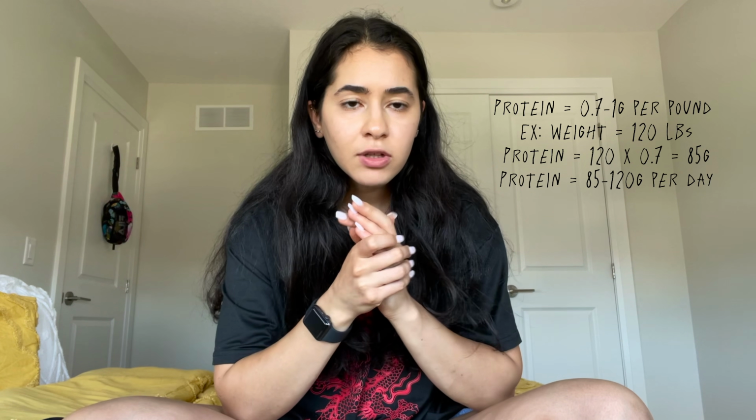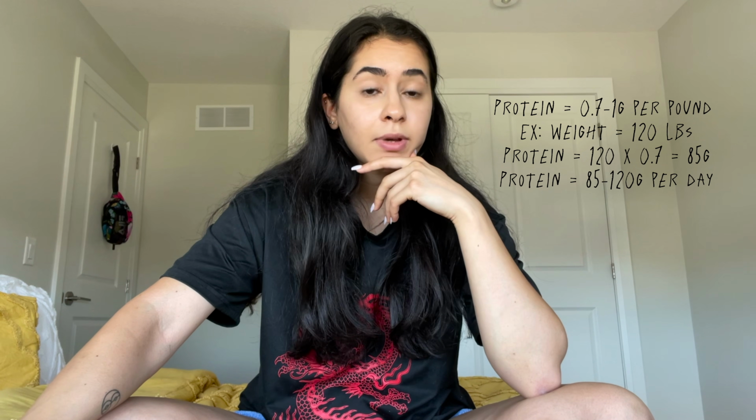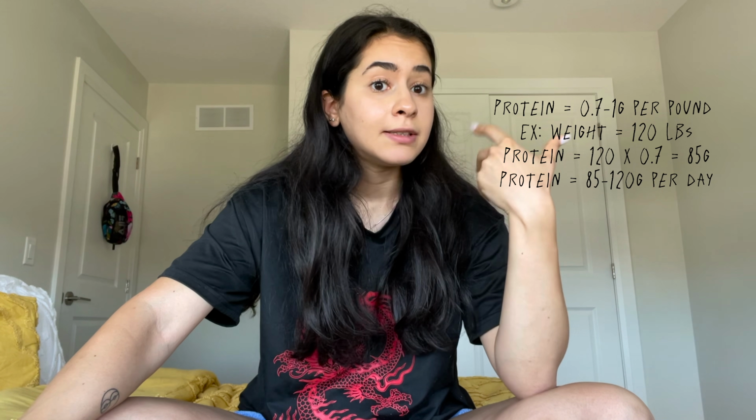Once you find those calories, it's time to find your protein. So for bodybuilding purposes, if you're really trying to lose fat and maintain as much muscle as possible, and possibly build some, because it's still possible in a deficit. Like I said, if the deficit is smaller than 500 calories, you still have potential to build some muscle. It's just going to be slower. So your protein should be 0.7 to 1 gram per pound of body weight. So you take your body weight and multiply that by 0.7 to 1 gram. And that's how you get your protein. I will have some example calculations on the screen so it can help you out, and you can work through yours at the same time as I'm talking.